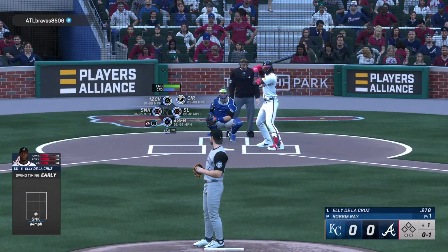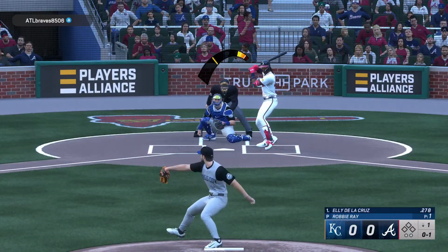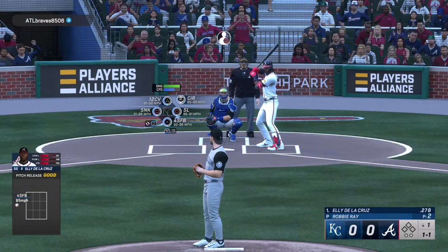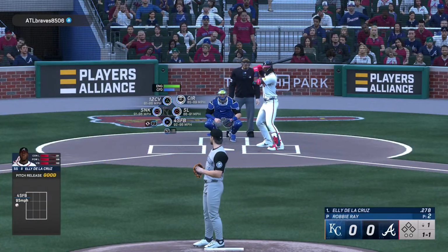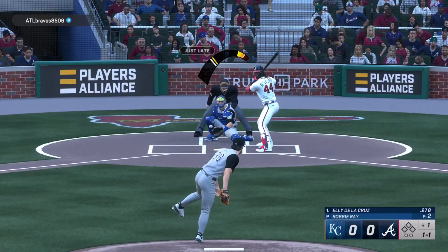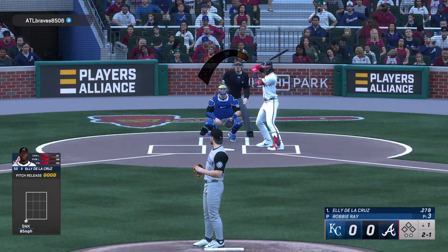You know, one of the most memorable innings ever for Ellie happened in July 2023. In one inning, De La Cruz hit a two-out single to take the lead and then proceeded to do something that a Reds player hasn't done in more than 100 years. He stole second, third, and home in the same inning. It only took 2 pitches for him to steal all 3 bases.